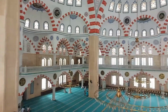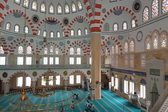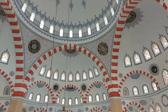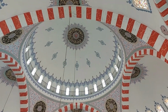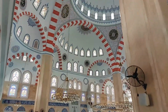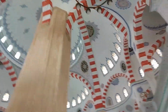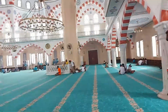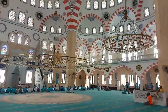One of the reasons I don't think it's on the main tourist track is that while construction started in 2012, it wasn't finished and opened until 2021. And so it really hasn't been available for very long. The mosque was a gift from Turkey, and it is done in sort of a neo-Ottoman style, but it is a replica of the famous Blue Mosque. And as you can see, inside and out, it is absolutely gorgeous.